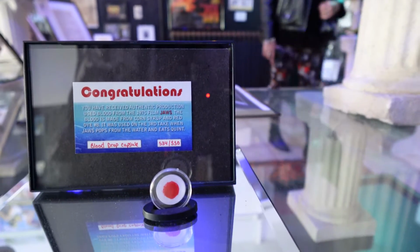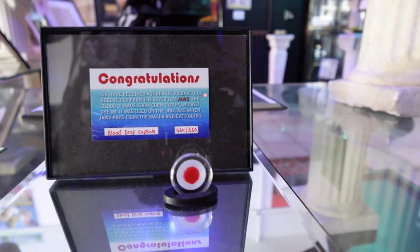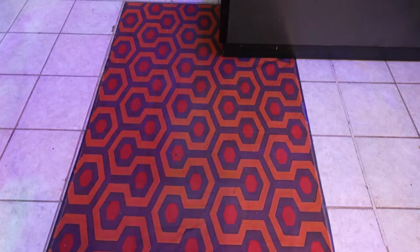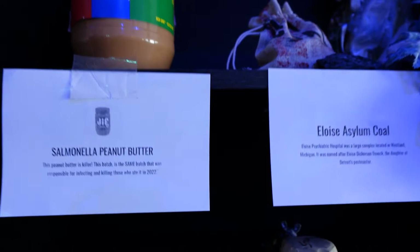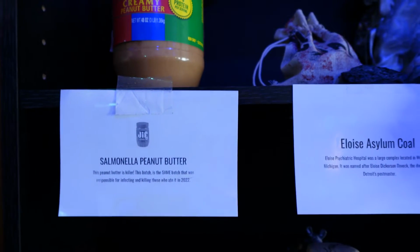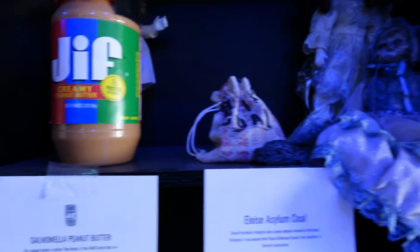And over here, another piece of movie history. This is a drop of blood from the movie Jaws. This carpet on the floor here may look familiar. It is from the movie The Shining. This next one might seem a little bit odd. This is a jar of Jif peanut butter, and it is supposedly contaminated with salmonella. This happened back in 2022, and I guess this is one of the lot numbers that was supposedly contaminated. So, yeah, contaminated peanut butter.